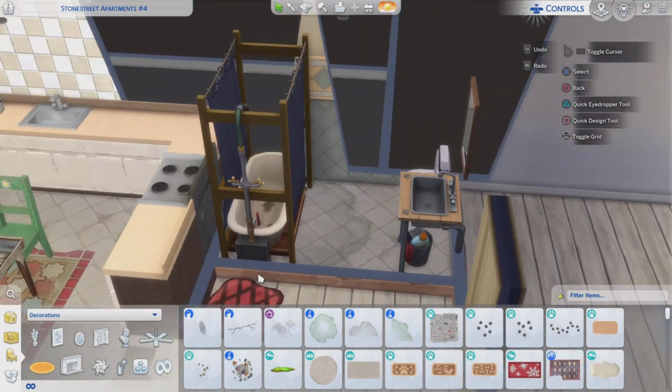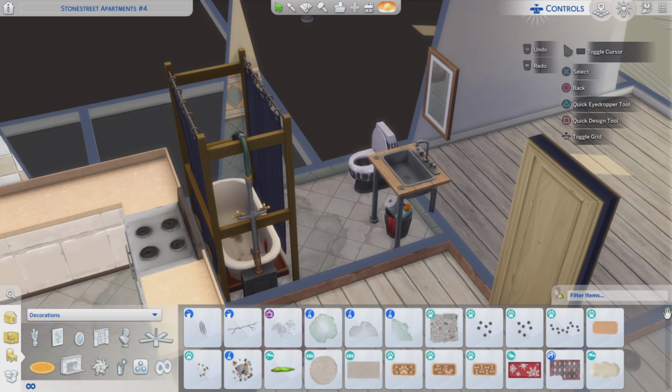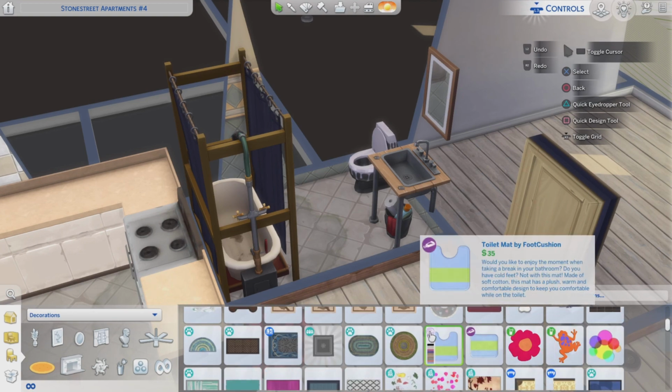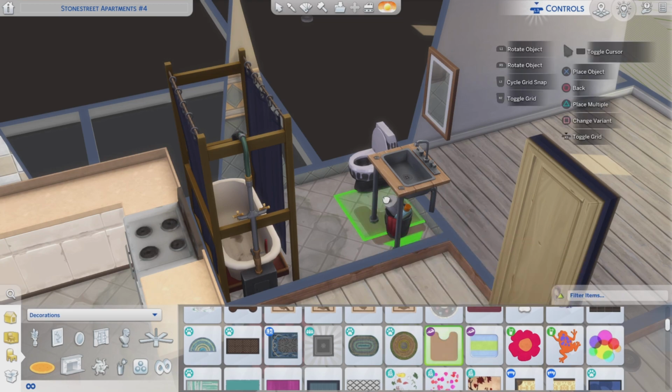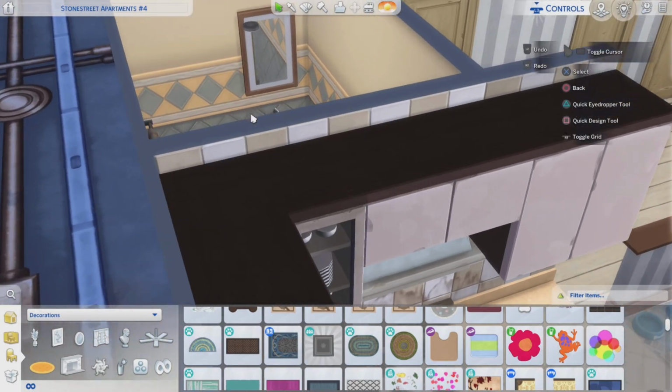Cozy. It's easier to actually look into a small room like this if there's no door, because the door was really hard to look through, you know, to be able to see everything inside.